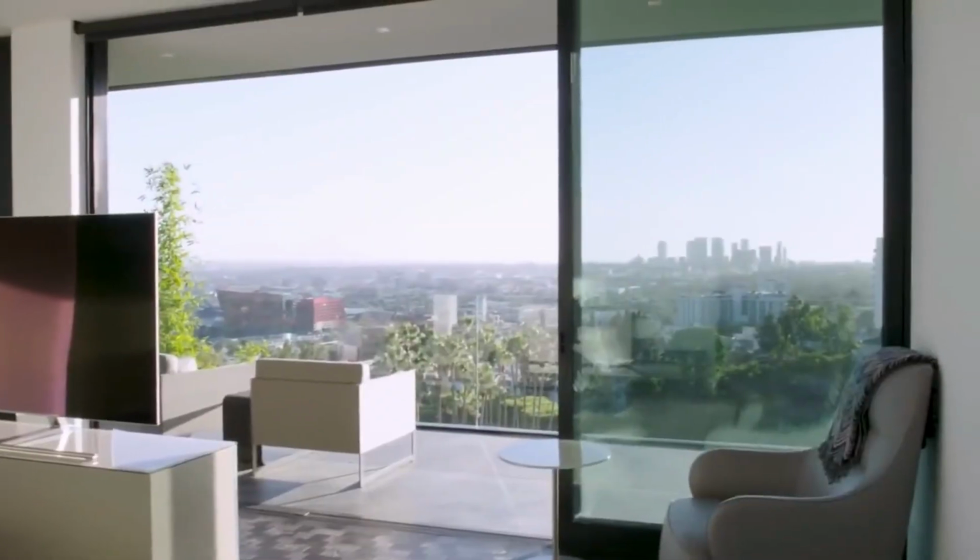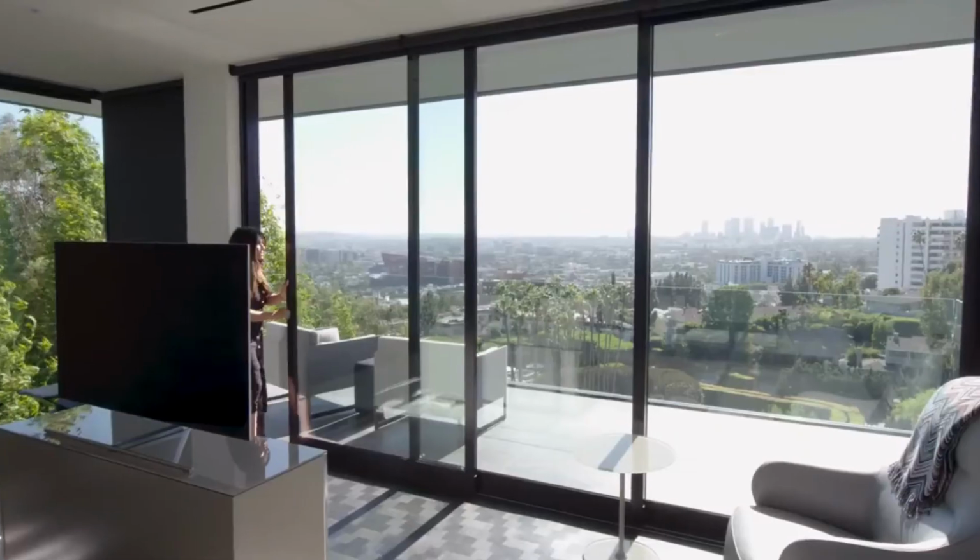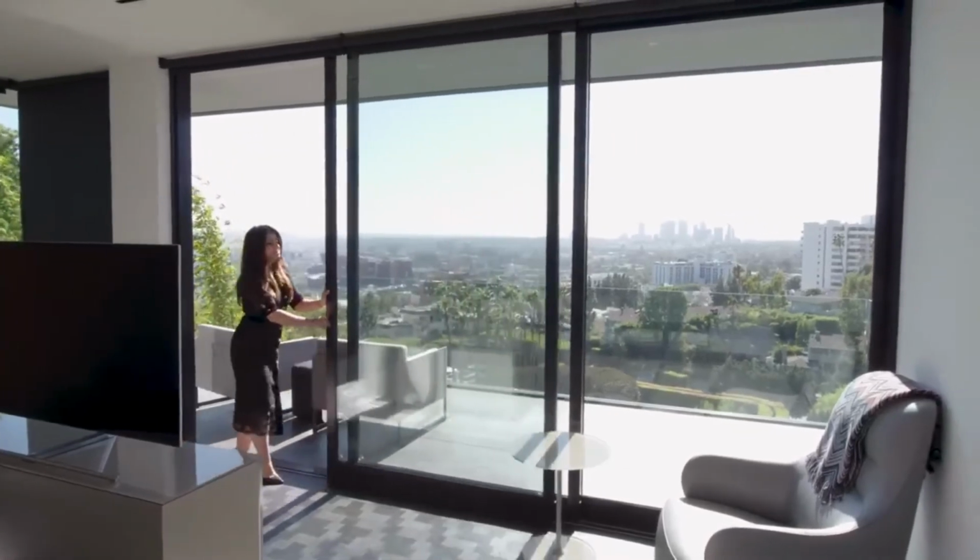It's an amazing 280-degree view in the guest bedroom. It's the perfect place to take in the sun.